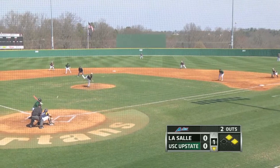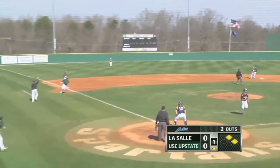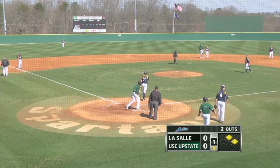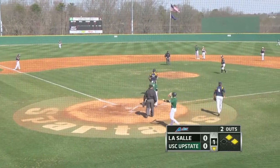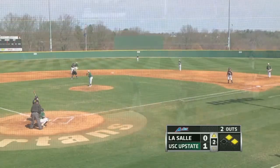This fastball. There's a liner into the right center field gap. That'll be a base hit. They will send Kreider. Here comes the throw in from Korenblatt. Cut off. And Kreider does score the first Upstate run of the game. And Samples is now the RBI leader on the team with his 15th.